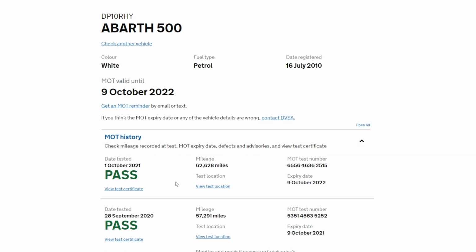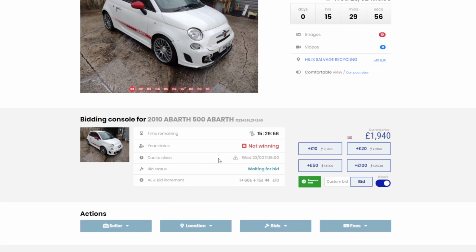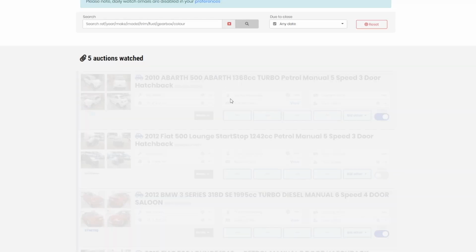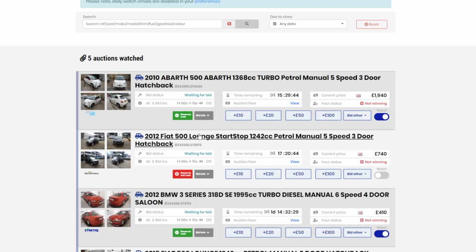64,000 miles, so reasonably low for its age, and it's a category N. MOT, October last year. Nothing, no advisories, nothing at all. So that's pretty good. When was that done? 62,000, and it's now got 64. It's done 2,000 miles since the advisory-free MOT.